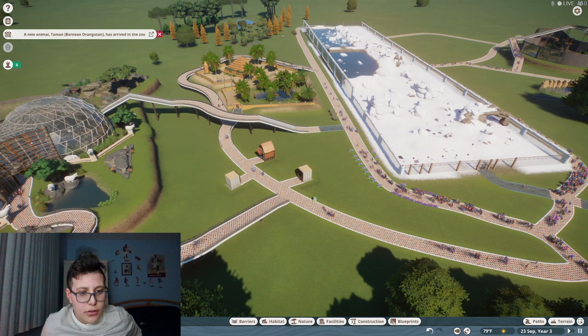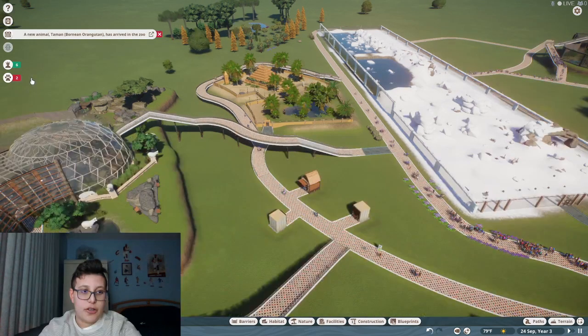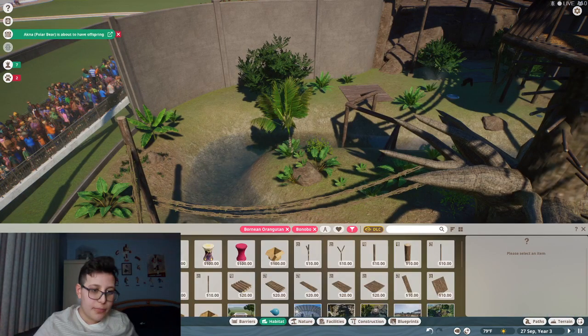Why do we only have 2 stars for conservation rating? Ugh, I don't have any pandas yet. Stressed. Why are these animals stressed? Let's have that. Social. Why is this guy... Oh, that's how they become stressed. Don't worry. I'll help you. I'll build a shelter.